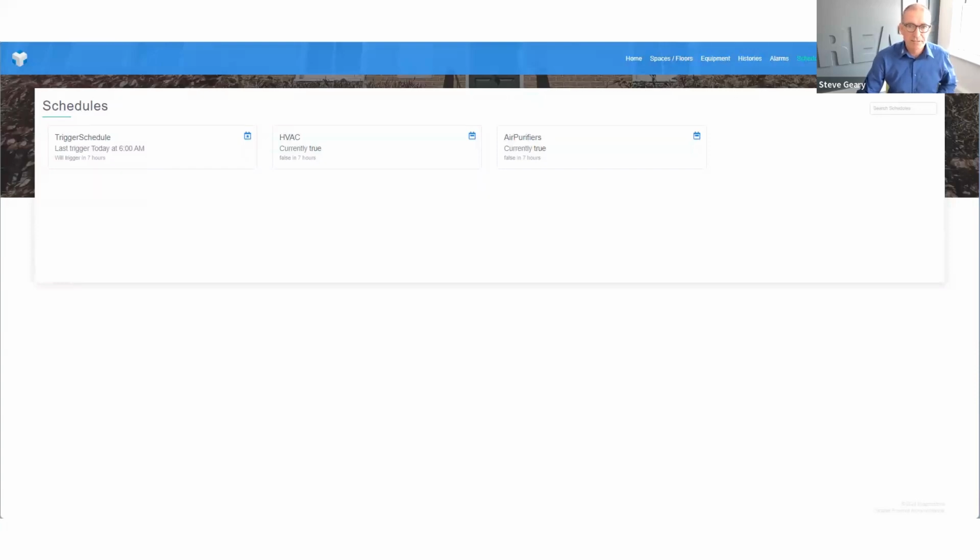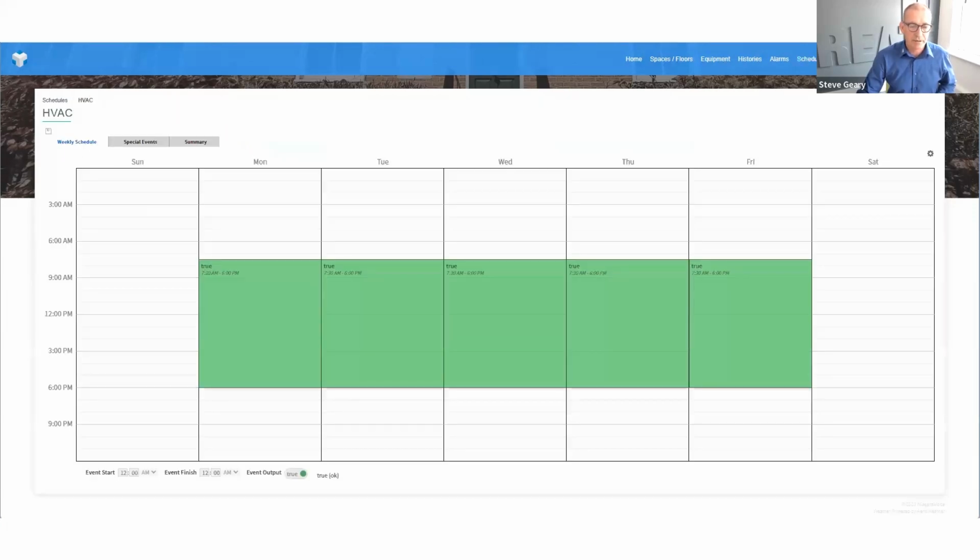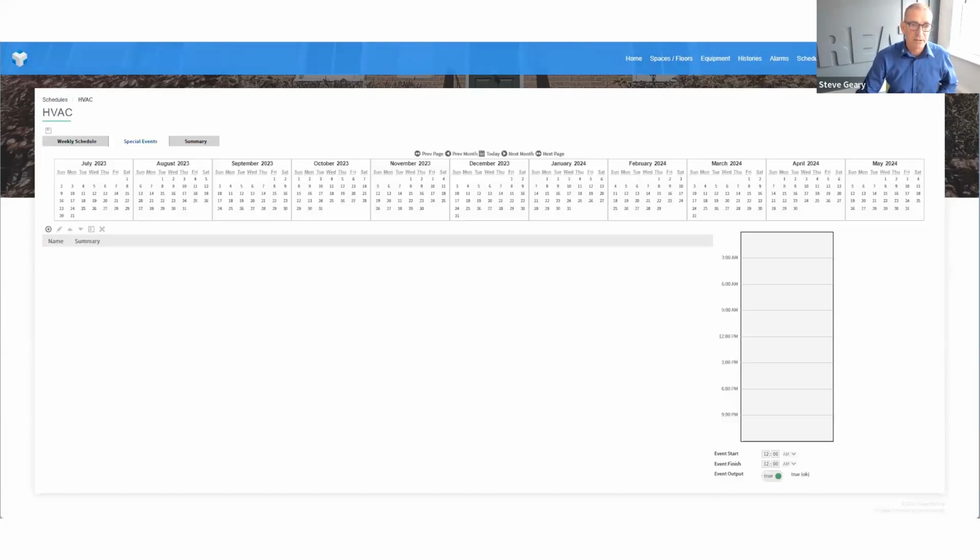Skipping through one more, we're coming to schedule. So there's a typical schedule viewer that we can have within here. We've got some set up for our HVAC within our environment, where we have them set to come on at 7:30 Monday to Friday, go off at 6 o'clock. And equally, we can drag and drop these just to change if we need. We can create special events. And again, it's pretty straightforward, clean scheduling that you'd be used to seeing anyway.